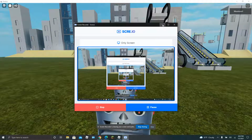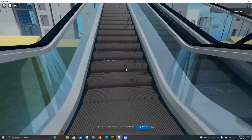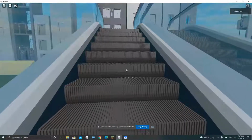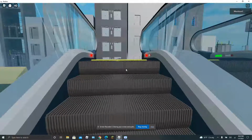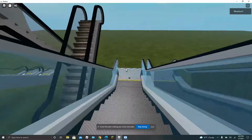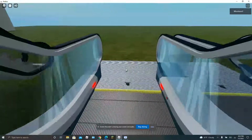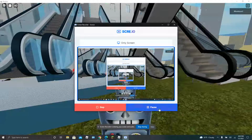And now, to finish off this video, we have some escalators. We're starting off with the Luxure. And these are the up ones. And there we go. Now we're going to go down the down escalators so we can continue on with the video. And now we have the next escalator.